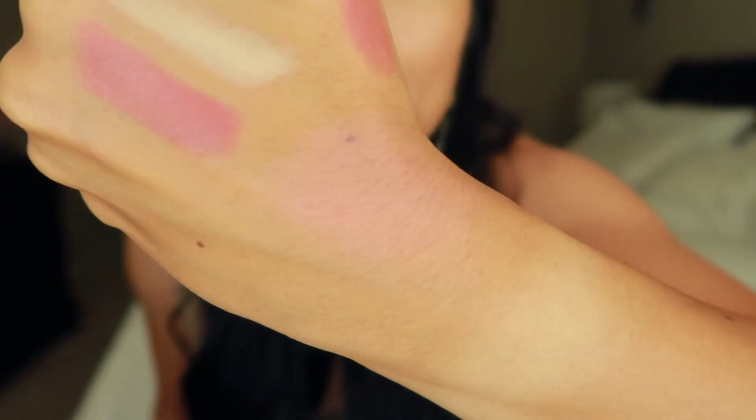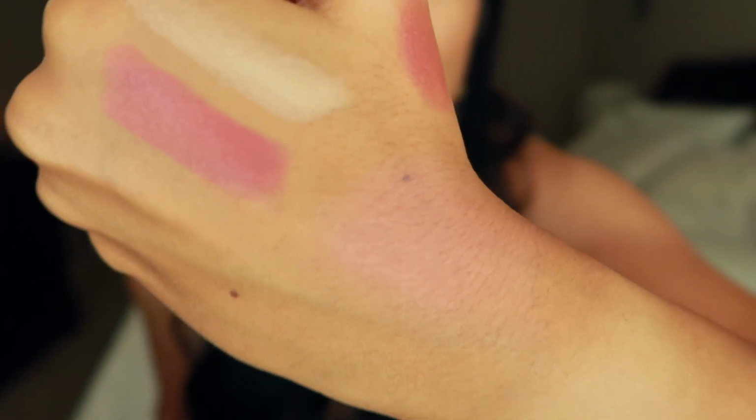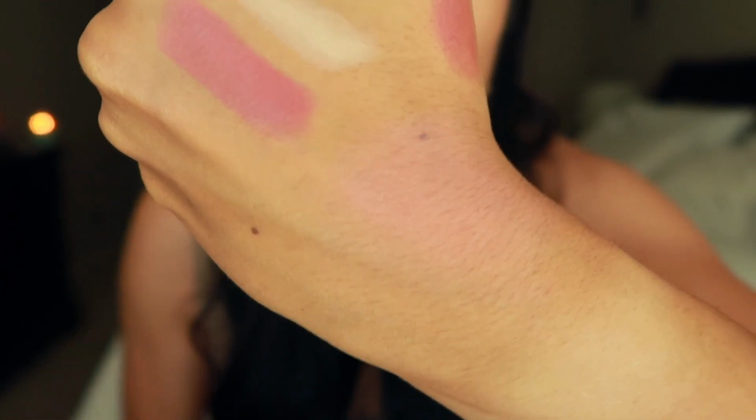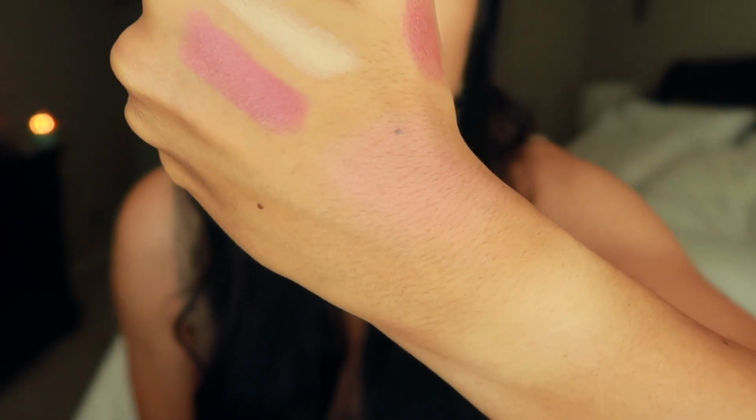I had to do three little dips in here just to get some color for you guys. So in case you're wondering what it looks like, let it focus. Okay, there we go. So that is what the shade looks like. It's kind of just a pinky color. I know it looks more pale, but I promise you it does not look like that in person. It looks more peachy pink, even though it does not look like that on my hand.